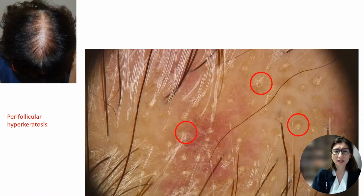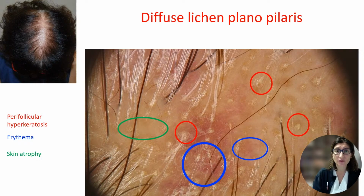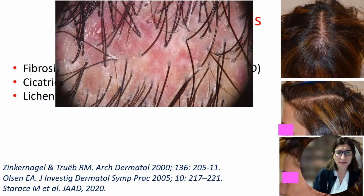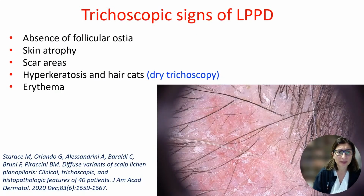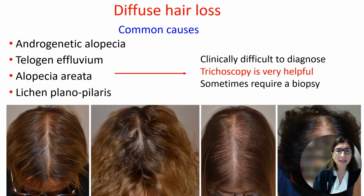In case of perifollicular hyperkeratosis, erythema, and skin atrophy, think about lichen planopilaris, again in diffuse form. It is a variant of the typical lichen planus. You can see this redness diffusely, but you have to do a biopsy to confirm this diagnosis. The trichoscopy signs of LPP are the absence of follicular ostia, skin atrophy, and hyperkeratosis and hair casts that you can see by dry trichoscopy, and erythema. So in case of diffuse hair loss, these are the most important common causes. Trichoscopy can be very useful for the diagnosis of these diseases. Sometimes they can require a biopsy.